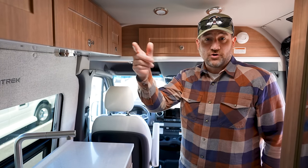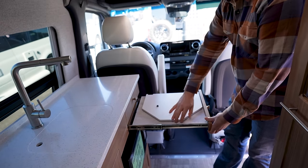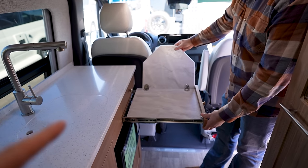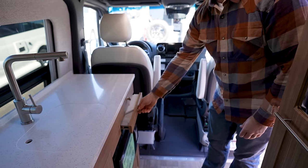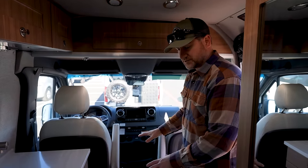All right. You have 8 overhead storage cabinets. And then you do have this cool table extension. I have never seen something like that. Now, you'd probably have to swivel the chair around for it to actually work. But yes, you swivel these chairs around and then you have a nice little workspace up here.